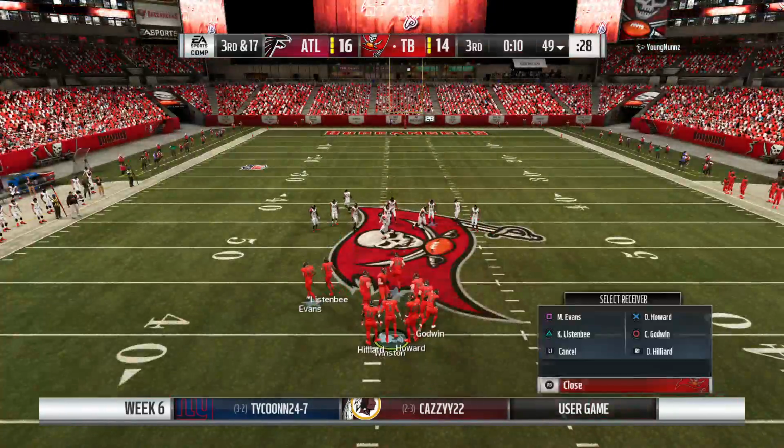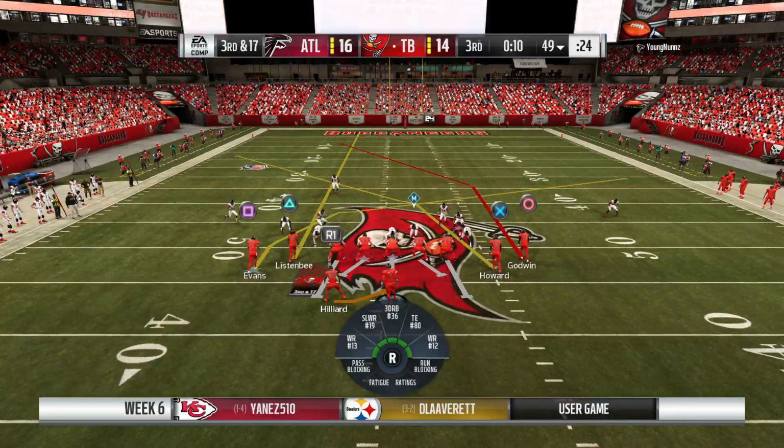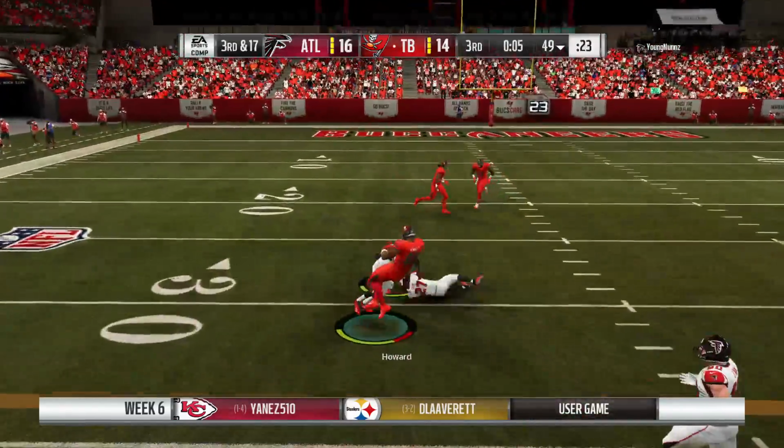The Bucs on 3rd down. They've been near perfect, 4 for 5 to this point. This is 3rd and 17. The play action fake. They'll look to throw. And he's got a man.